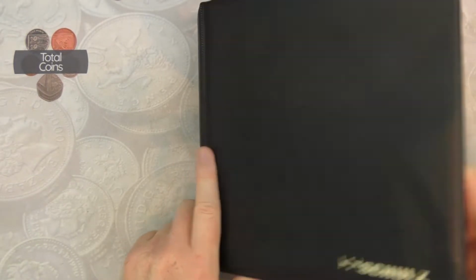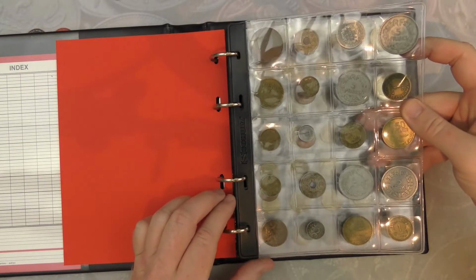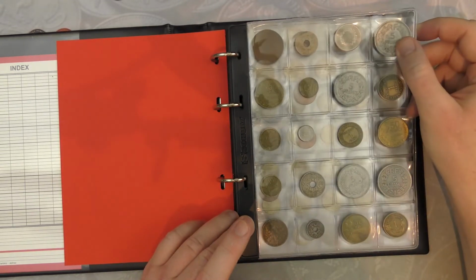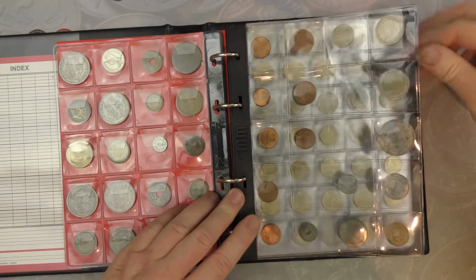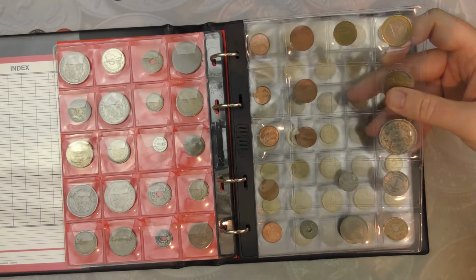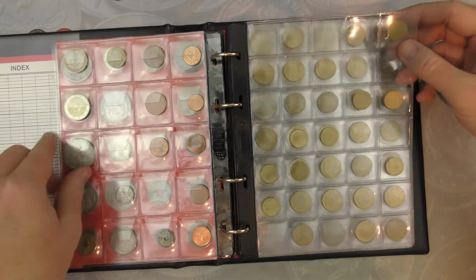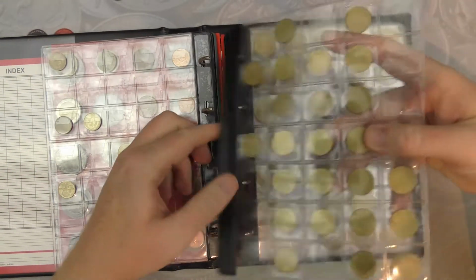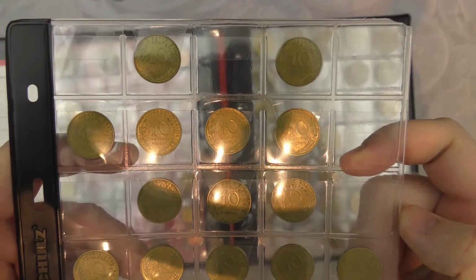The first one up is our French album. We've been getting some good luck with the French coins recently. I think we found a couple more of the aluminium 5 cents, and I think we added a couple down here as well. I really need to start making note of what I find each month, because I get to doing these videos and I can never remember what we found. I'm pretty sure that we added at least one more to the 10 centimes.